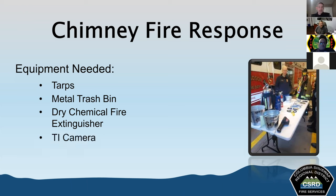A thermal imaging camera. The thermal imaging camera is going to be used for overhaul. It's going to be used to find hotspots. It's going to be used to determine if the fire is completely extinguished and if any extension has occurred. So it's a very important tool to have with us on these chimney fires.